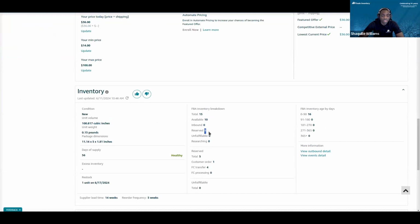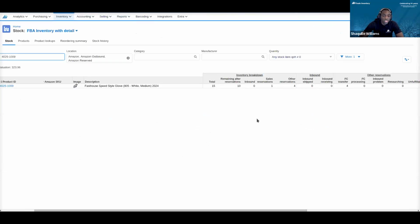Now, this is that high level breakdown that we were talking about. And if we look at the reservations associated with it, we can see that Finale also represents those numbers. So if we go back to Finale here, there's one sales order or a customer order, and we can see that represented as a sales transaction here. And there are 4 other reservations, which are in the FC transfer category. This is just one way that Finale is showing you that level of information.